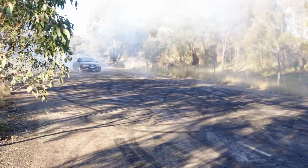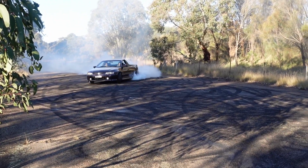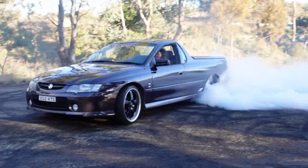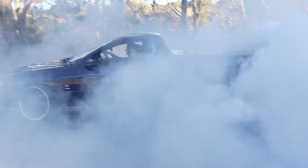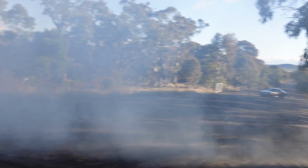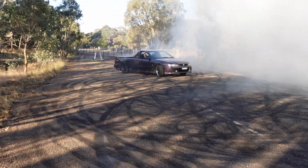Can't see shit, but I'm assuming he's parked up here near this tree. I think he's starting from down here actually. Which way are you tipping in? Anyway, I'm just gonna rock this as he's not gonna hit me, hopefully. Can't see shit. What do you reckon? Mate, loves it. Yeah, just drop it in second. I did. Yeah, I told ya.